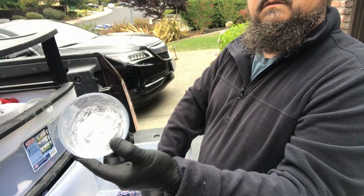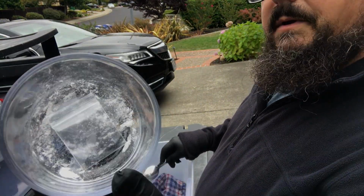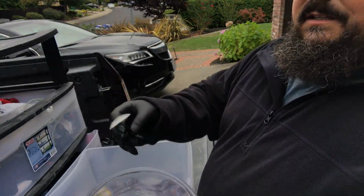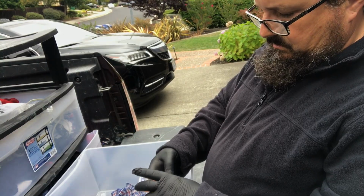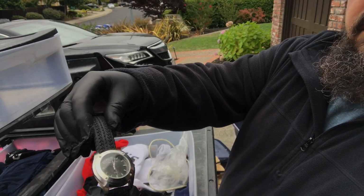I don't know what this is. Do you see that? No, it's just white powder in a bowl like that. I wouldn't think too much, but the fact there's a plastic baggie in there and a spoon, all of a sudden that became very suspicious. Oh, and there's some drugs. Sleeping pills.